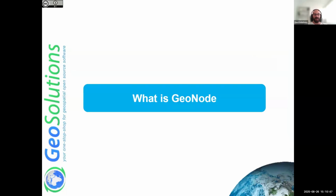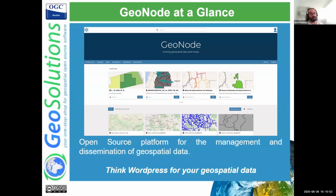Now, let's talk about GeoNode. So what is GeoNode? GeoNode is our platform for managing and sharing geospatial data. It combines mature open source components into one easy to use environment. The power of GeoNode is that people who are not experienced in open geospatial software can share and build maps, and not just maps, but build geospatial resources with their own data. In a few words, it lowers the entry barrier and makes geospatial information accessible to a much broader community.